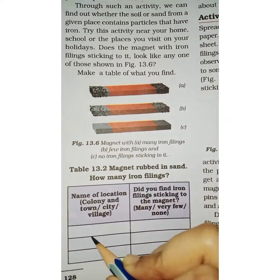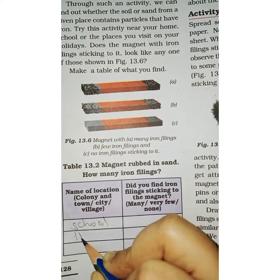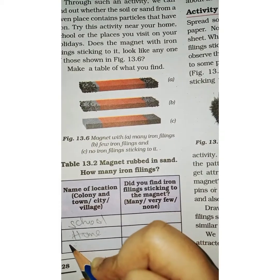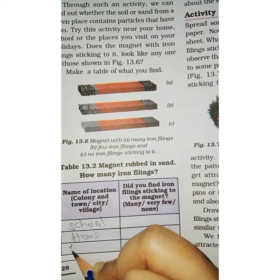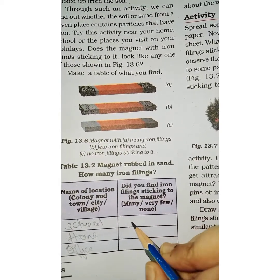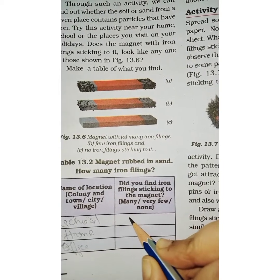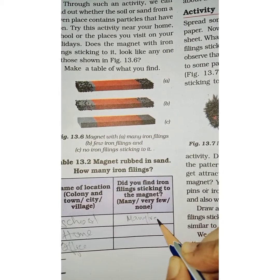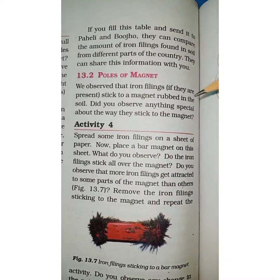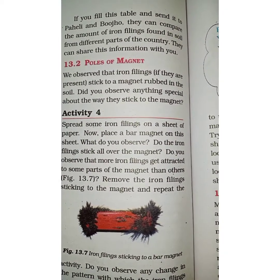Imagine the name of the colony, like you are going to the school near your home, or on the road, anywhere, or near your father's office, anything. So here in the school, how many iron filings did you find stuck to the magnet? Many, very few, or none. If in the school you have found many, you can say many. If you have found very few, you can say very few, or none. The same goes on. If you have filled this table, he's asking us to send it to Paheli or Boojho so that they can compare it with the amount of iron filings they have found from other parts of the country, and they will share the information with you.